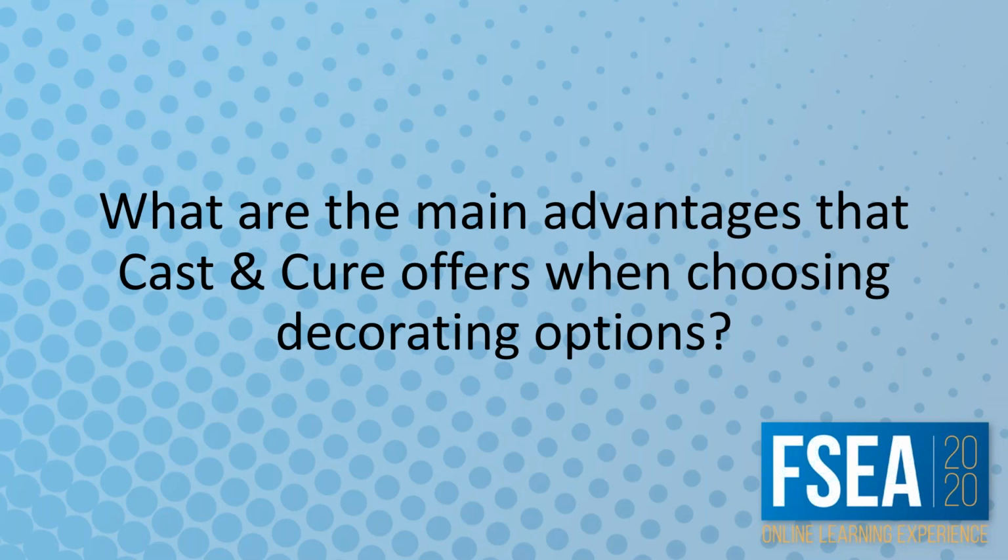LED does bring a lot of benefits, especially around the heat portion of it, which is something that can be detrimental to getting the reusability of the casting film. But there are also some benefits that cast and cure bring to the table for LED curing. One of the challenges with the LED photo initiators is the oxygen scavenging that takes place when it's being cured in an open air environment.